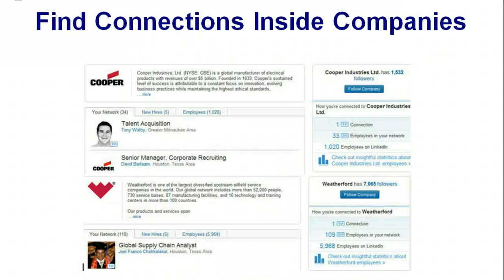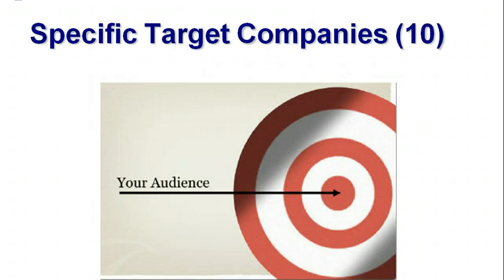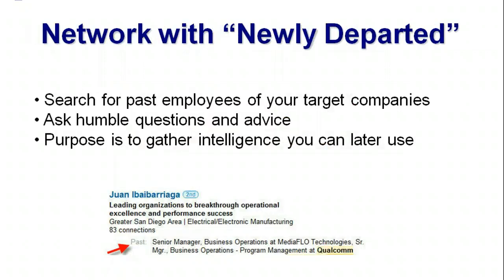You can find connections inside of companies. So who are the people that are already working at those companies that can introduce you to the people who are hiring? So let's talk about finding the specific target companies for you. If you make a list of 10 companies that you would ideally want to work for, you can do searches on LinkedIn to target those companies.